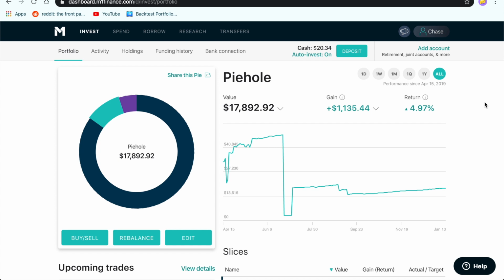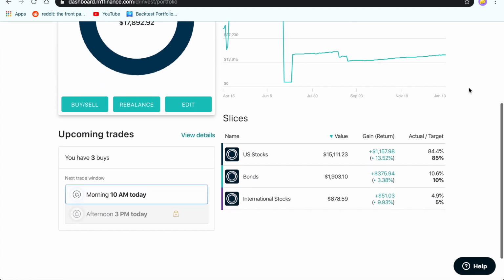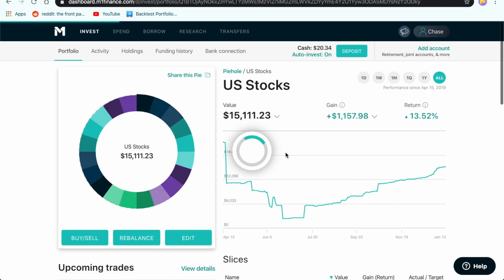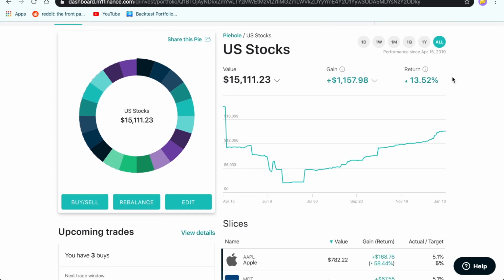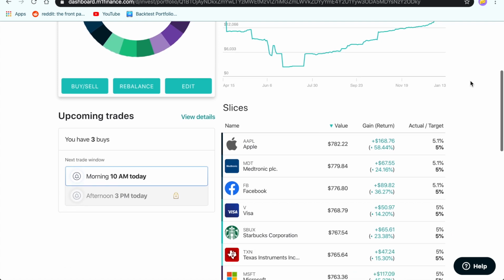When you first log on to your M1 Finance account, you're taken to the main dashboard. The platform has a very nice pie infrastructure, as well as this display of different periods of time. The pies include slices, and you can keep drilling into them. While you auto-invest, you can also invest fractional shares, so you have full control of exact dollar amounts.